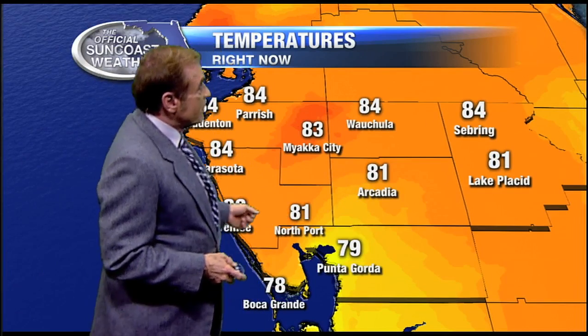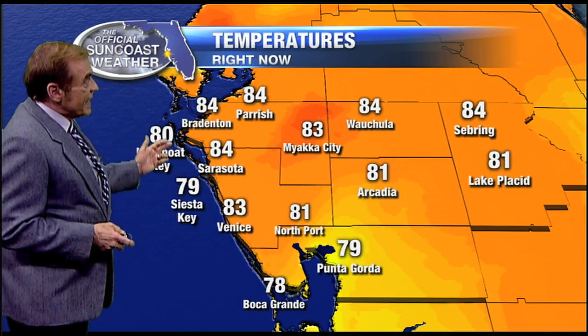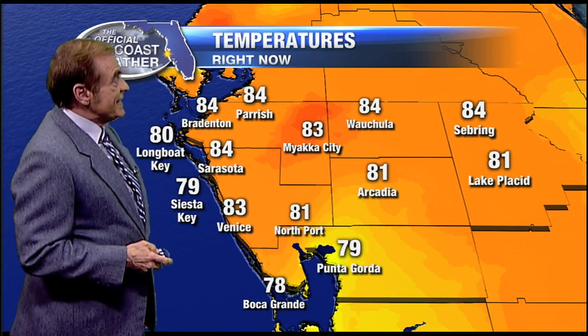Across the state at this hour, it's 84 at Tampa, 88 at Miami, and in our viewing area, temperatures pretty much a few degrees cooler than you would normally expect for this time of day. 81 at Arcadia and Lake Placid, Boca Grande 78, out on the beaches 80 at Longboat Key, 79 at Siesta.